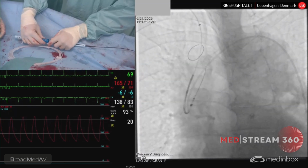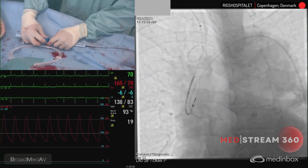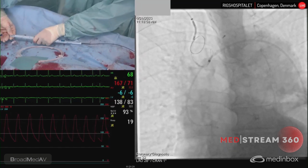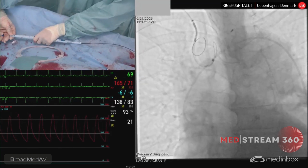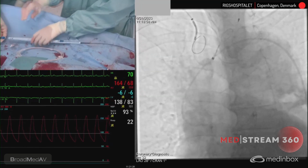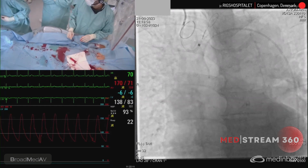Yeah, okay, you can start coming out with the wire and see where it goes. All right, so flex more and split the handle more. And now you can push out the distal filter. Bail on the wire, please. Keep on going. That's good. Okay, so then we are ready to actually cross the valve, I guess.